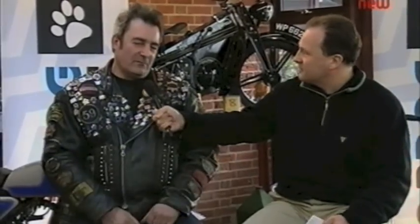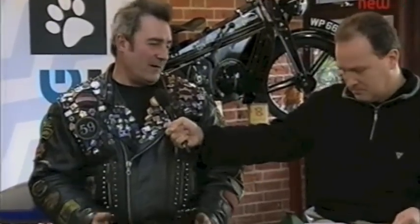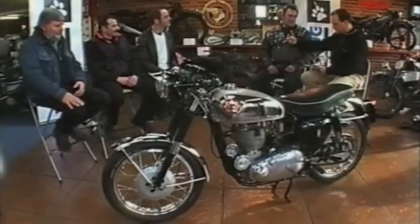Well, what I like about the Gold Star is the appearance of it, the power, the performance, the road handling and everything on the Gold Star. It's got to be driven out on the open road. No good in towns or traffic or anything like that. Well, thanks, Phil. Back to our panel now.